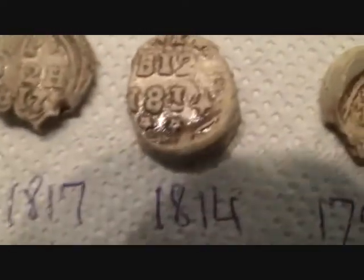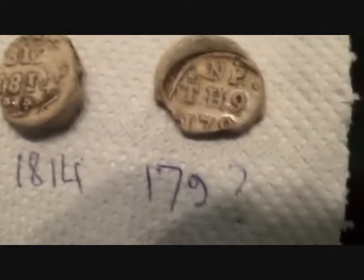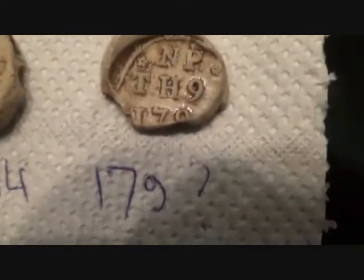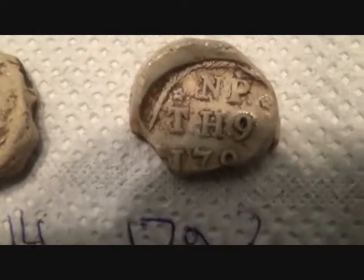On to the seals. 1817, not too bad. 1814, not bad condition either, see. 1790-something. I thought I was into a patch there, but I wasn't. It's one of these singletons again. Then there was this.